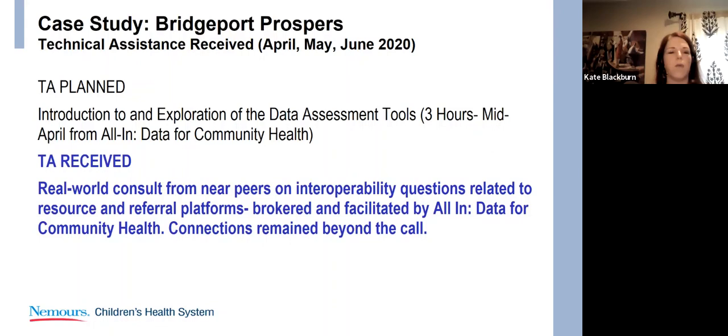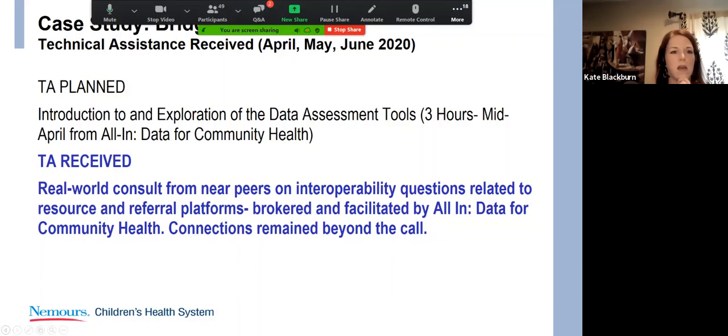Some of the richest and most valuable technical assistance that we provided was through these sort of "we're not unicorns" conversations, where we got some of our networks in conversation, like brokered conversation, with other people in the network that we at Nemours didn't know, weren't connected to. So our colleagues at All In Data for Community Health brokered some really rich conversations where they got two or three different organizations that had already handled all of these challenges that Bridgeport were focused on, got them on the phone, talked through really in-the-weeds content, and those connections remained. So I think that was a really rich and valuable piece of the TA there. So you can see how that looked.